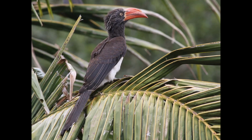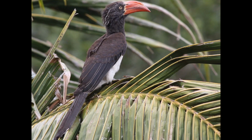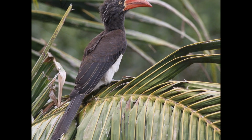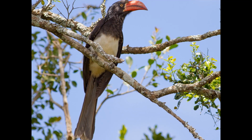Crowned hornbills are a group of large, colorful birds belonging to the Bucerotidae family. These birds are primarily found in the rainforests and savannas of sub-Saharan Africa. The term crowned hornbill typically refers to the species Toccus alboterminatus, which is also known as the crowned hornbill.